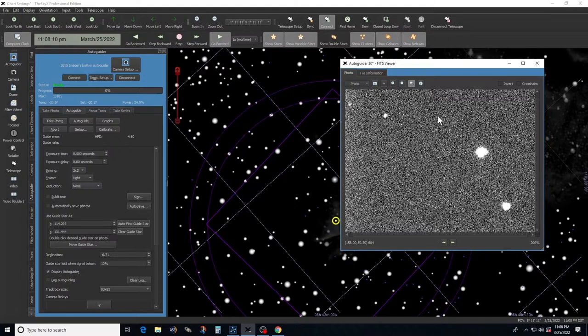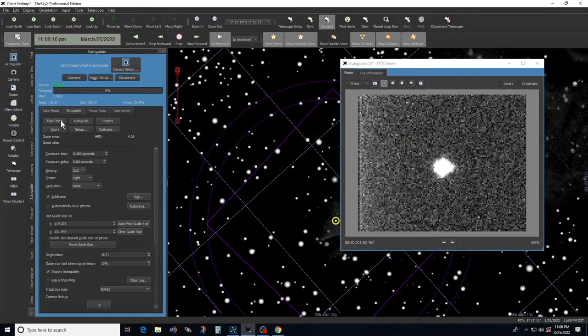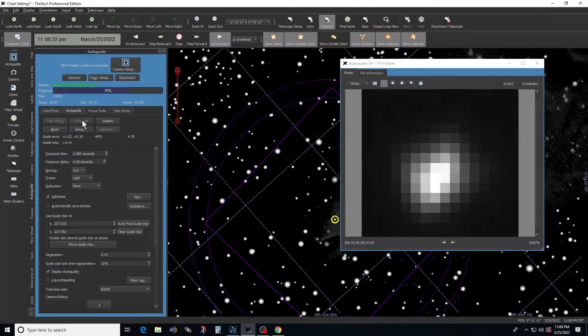Click subframe, draw a square around the star I want to use, take photo, double click on it, and start auto guiding. This is what auto guiding looks like. It's taking a picture every half a second.